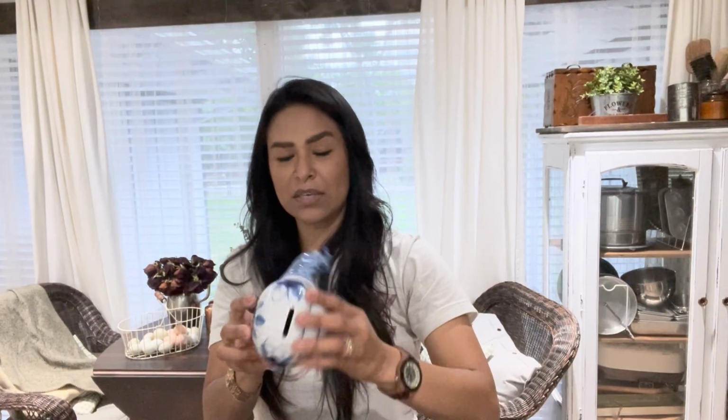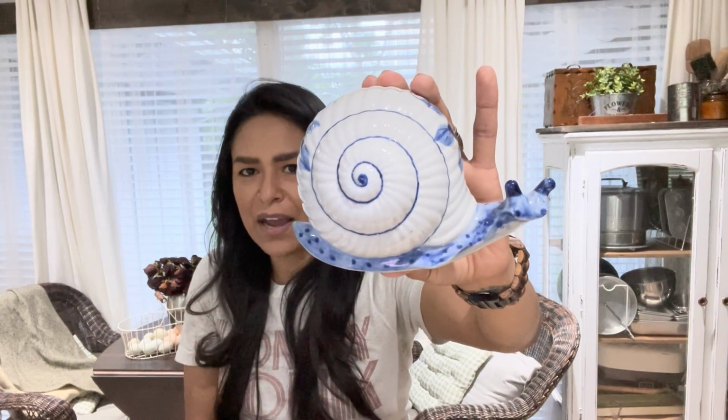This one was $3, and piggy banks do fairly well for me. I actually found a Ziggy piggy bank that I know would resell for about 25 bucks, but I decided to leave it. I don't know what it was, but I wasn't really inspired by it. I'm pretty sure if I would have bought it, it would have fallen and broke or something. So I did leave that one, but I got the snail.